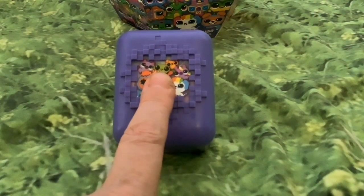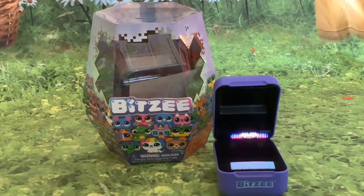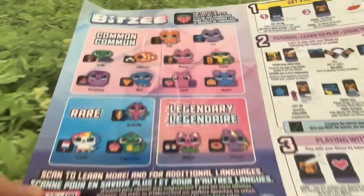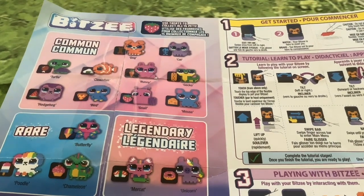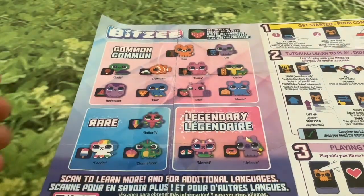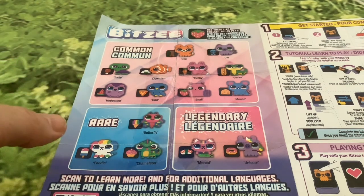That's how you interact with it. So the next thing I'm going to talk about in this video is how you use Bitzee, because when I first got this I was very confused, and I have seen other people being confused about how you're supposed to use it when they first open it, and this was largely to do with the instructions. They're a bit all over the place. I wasn't sure where I was supposed to be looking first. So I'll briefly go over this instruction manual now that I understand everything about this toy.